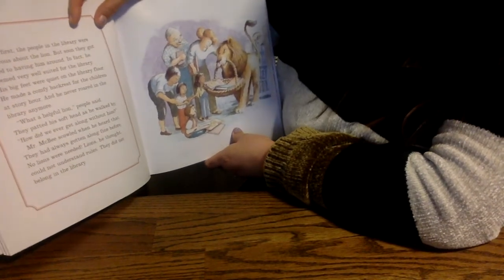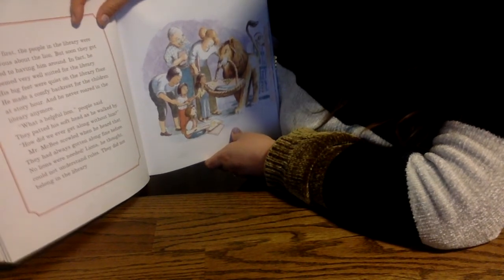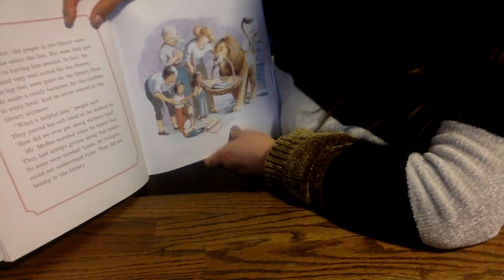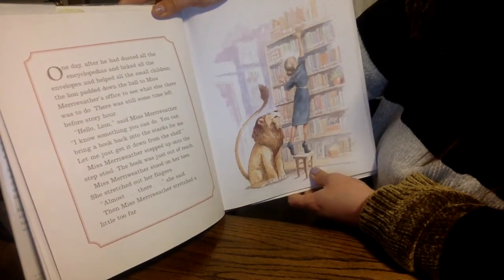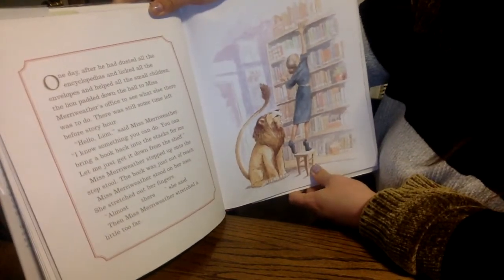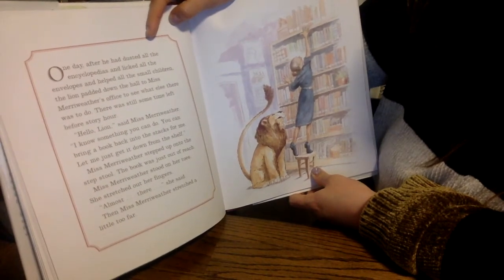Ugh, Mr. McBee scowled when he heard that. They had always gotten along fine before. No lions were needed. Lions, he thought, could not understand rules. They did not belong in the library. One day, after he dusted all the encyclopedias and licked the envelopes and helped all the small children, the lion padded down the hall to Miss Merriweather's office to see what else there was to do. There was still some time left before story hour.